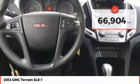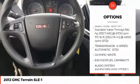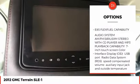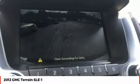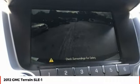Here are some of this vehicle's great options: stability control, traction control, keyless entry, anti-lock braking system, steering wheel audio controls, backup camera, Bluetooth, driver airbag, power steering, adjustable steering wheel. A vehicle like this doesn't come along every day. Come in and get it before someone else does.